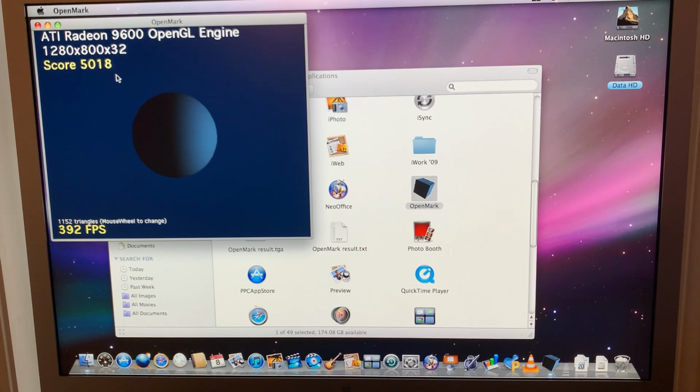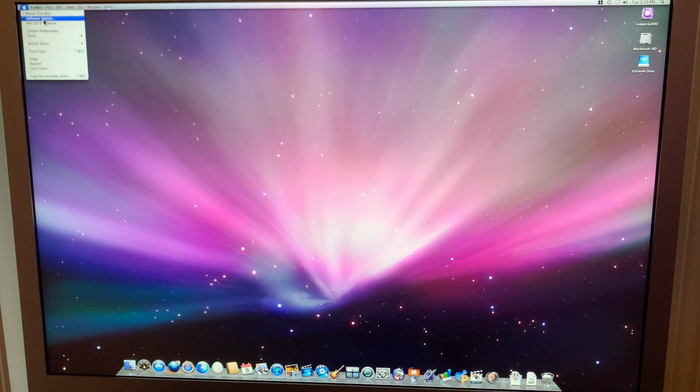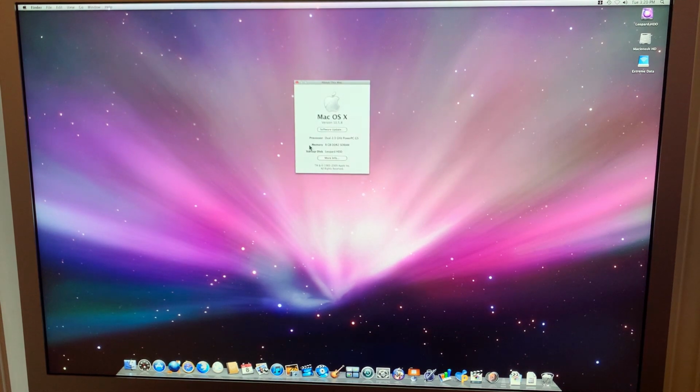I need to reconfigure so we can set up the single processor dual core 2.3 gigahertz. So we shall be back momentarily with that. Stay tuned. All right, we are back, and we are now on the late 2005. Look about this Mac. Dual 2.3 gigahertz PowerPC G5. We have 8 gigabytes of RAM. That is maxed out.